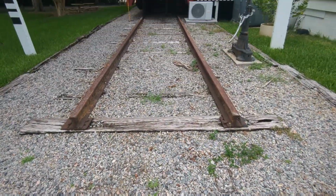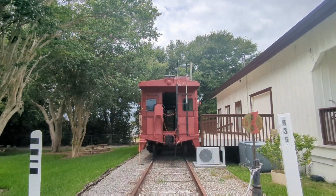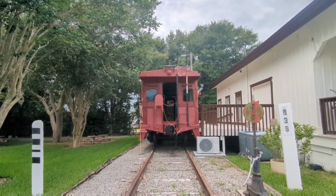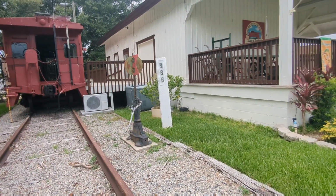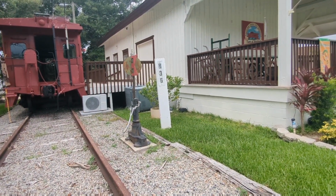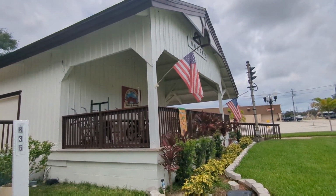A little closer view of what it looks like from the road there of the caboose. There's the old railroad switch mechanism and the actual depot historical museum.